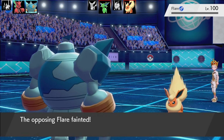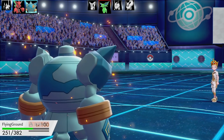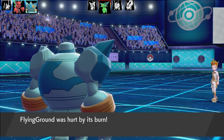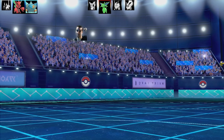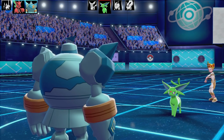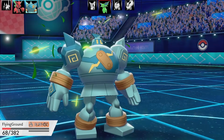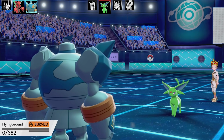Now, my ability was Iron Fist. I didn't want No Guard there because I wanted a chance of missing, and my item was Air Balloon, just for this team. I thought it'd be quite a funny, appropriate item there to run on the pseudo flying team. Okay, so Flareon is going to go down there, even though it burned me. We got the Espeon coming in with the Grass Knot and taking out my Golurk here.